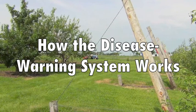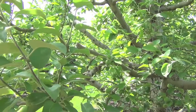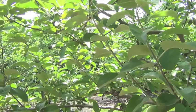Here's how the SBFS disease warning system works. After the usual first cover spray goes on, we wait to spray until we have measured a total of 215 hours of relative humidity higher than 97%. Once we reach that threshold, it's time to spray again. For later sprays, after the threshold has been reached, we return to a calendar-based schedule, spraying fungicide every 10 to 14 days.